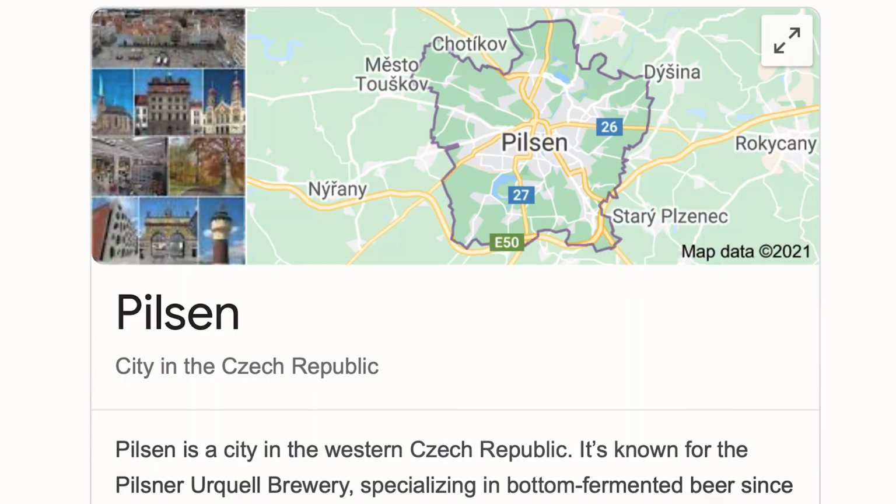So this is really interesting. This neighborhood is called Pilsen, which you may know is a region in the Czech Republic. The area was first inhabited by Eastern Europeans, especially Czech, but also some Polish. But over time it evolved, and now it's mostly Latin and especially Mexican.